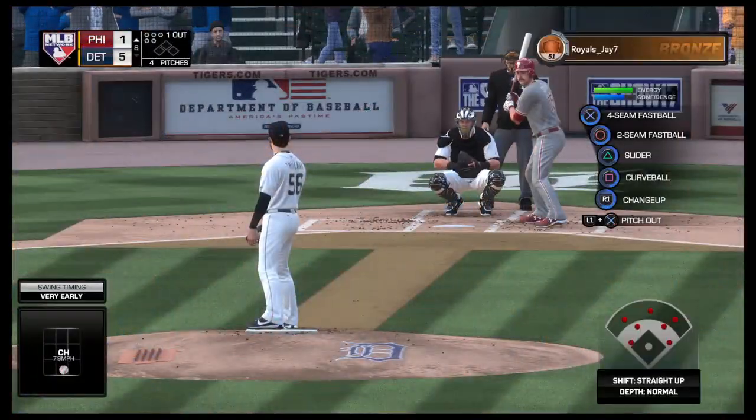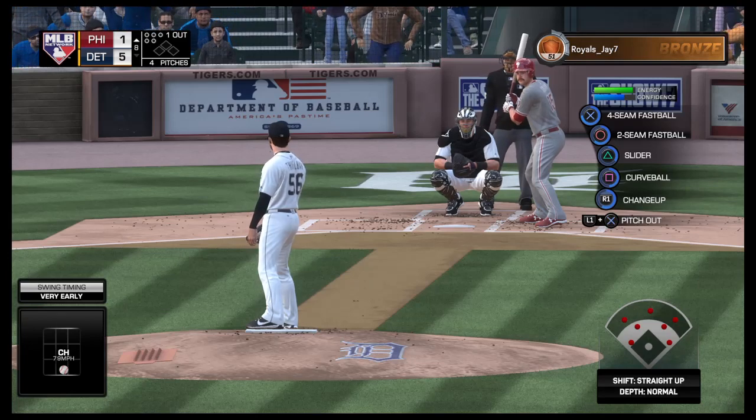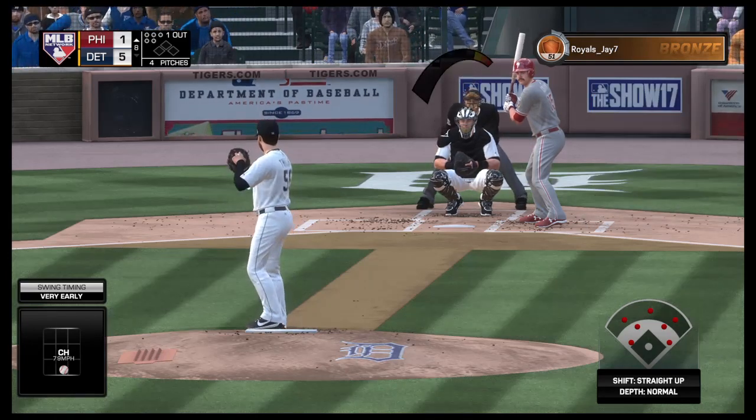Again, a 1-2. And a check swing here, but the bat clearly breaks the plane as he's set down for the first out. Now batting, into the box now, Andrew Knapp. 0 for 2 on the afternoon so far.